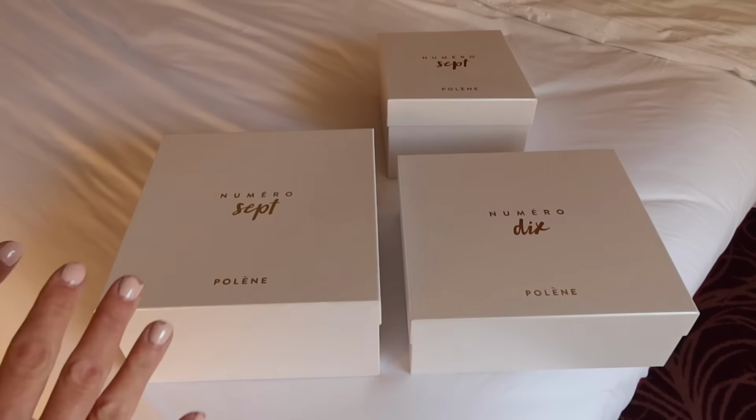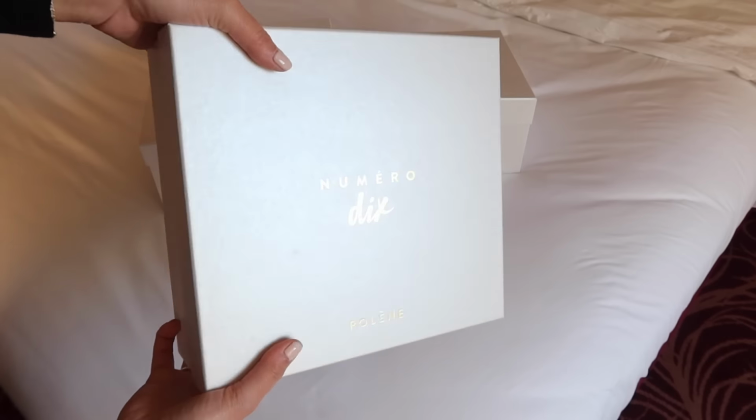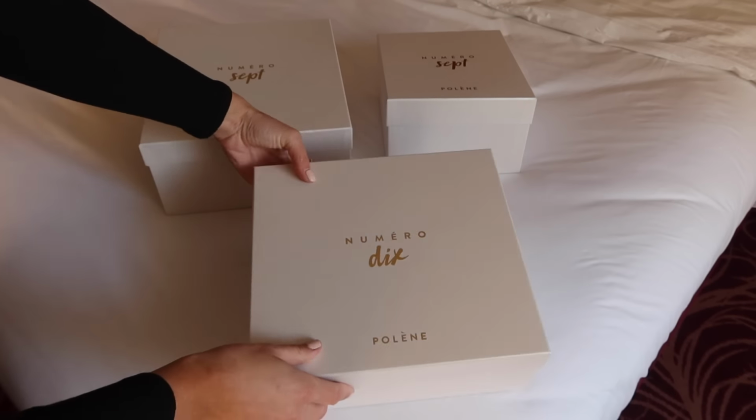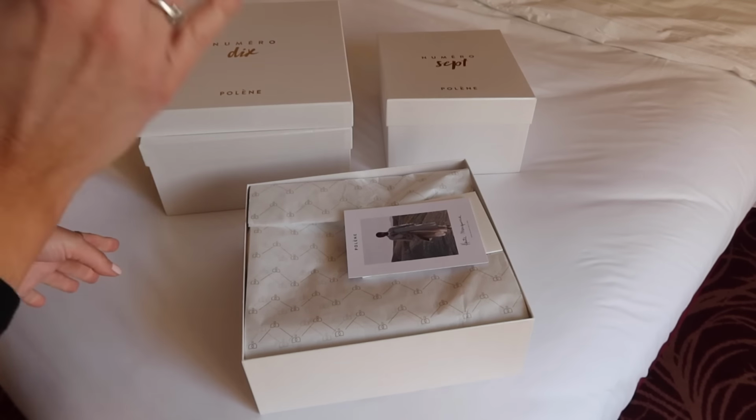And all right, so here are all of the Polène bags that I got. I'll just do a little unboxing. Numéro 10, and this is their best-selling bag. And they tell me that it comes in the morning and then by the evening, it could sell out.